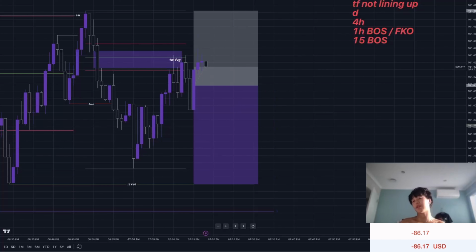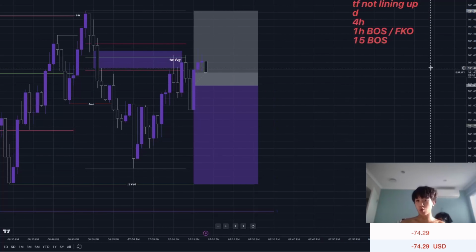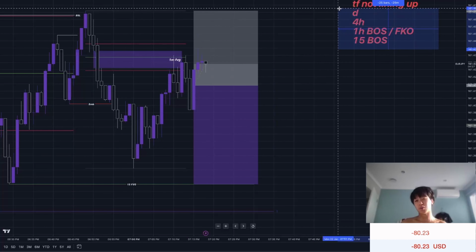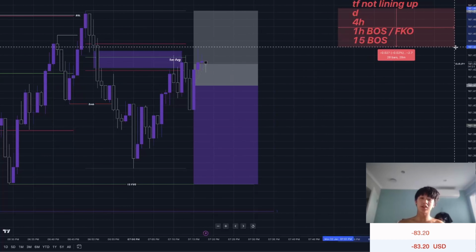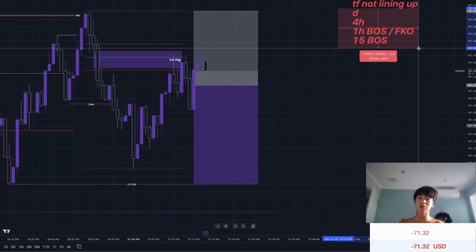There were a few things I could have done better, like just wait for these confluences to be lining up, or just not trade, to be honest. Like, it's got decent probability. It's got probabilities, but bro, just shut up. It's not the most high probability trade it could have been, and that's what we want to take this year. We only want to focus on taking high probability trades and high probability trades only.